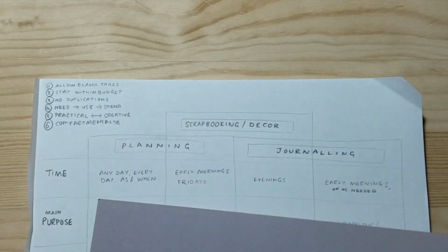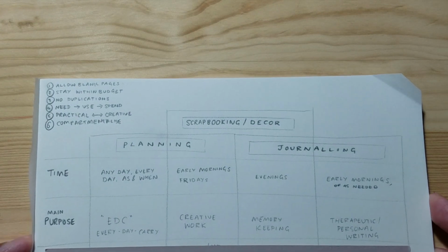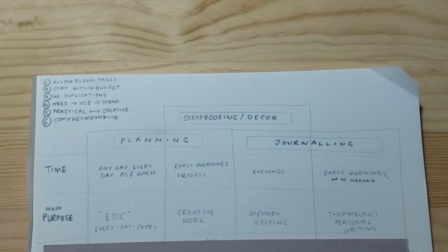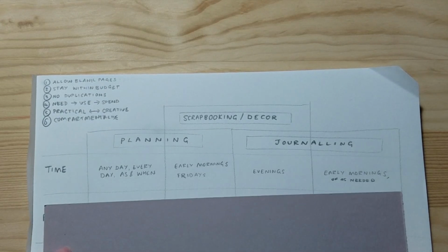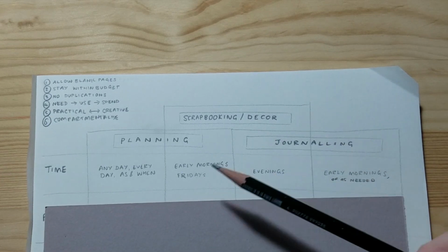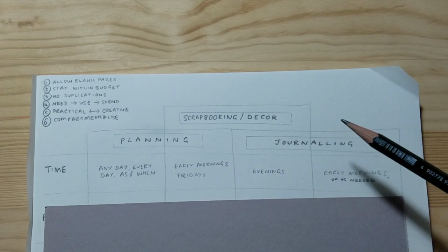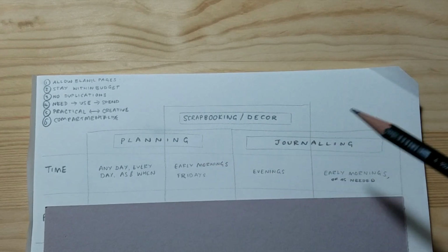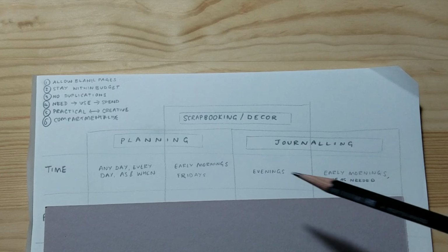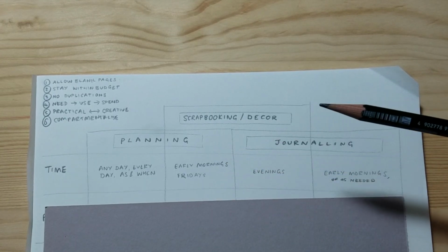So what I do is identify what time I actually have to do these things. That's the first thing I've got on here. These sections up here, so planning, scrapbooking and decor and journaling, I just did at the end because I realised that I can categorise what I have in that way. So I might explain those at the end. They're just up there because that's where they fit on the page.